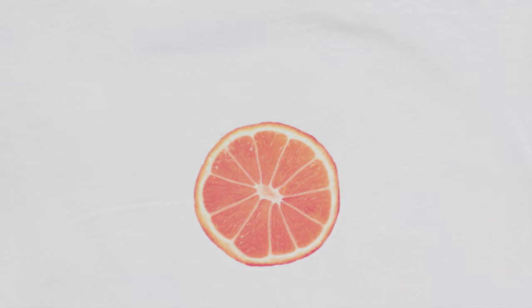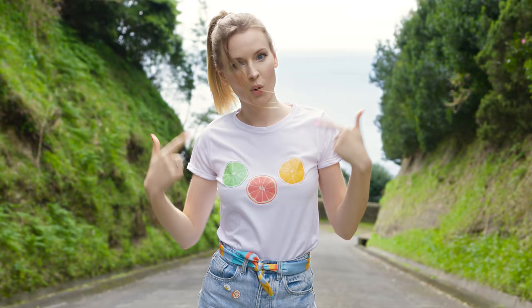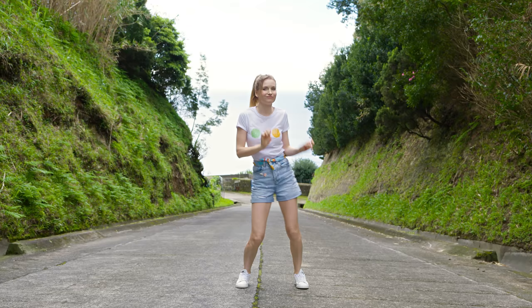My orange slice is all done, looking rather dashing. But I want to make my design a bit fuller, so bring on another citrus slice. This time a green one. Yep, I also had to add the lemon slice to complete my citrus masterpiece. I am in love with my new graphic tee.